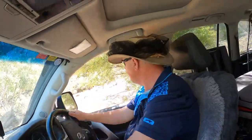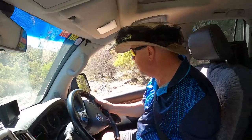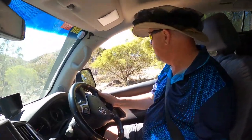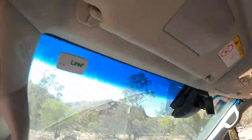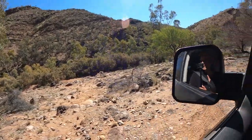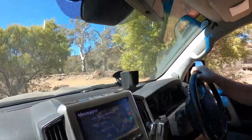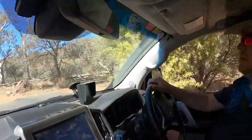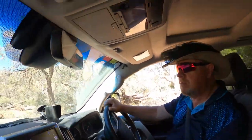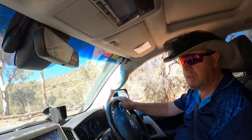So we followed this track to Arkaroola Springs. Got to a sign that says 1.2 kilometers, and it's super rocky and barely a track. And yeah, so this must be the springs where there's no water at all. And I'll show you the track out. Oh, watch that big rock there on your right, and then you've got one on your left. It's very rocky. So if you like your car, what should you do? Don't come this way.